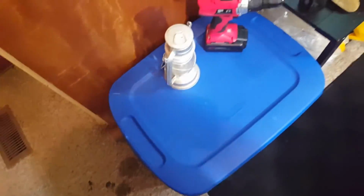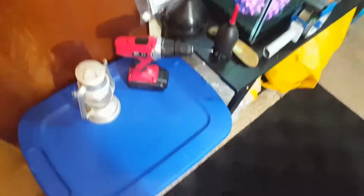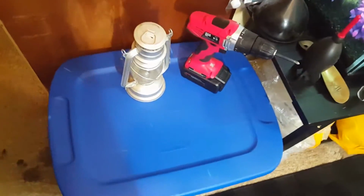I don't have much room. I had to get rid of my big toolbox. I keep a lot of stuff in storage, so I keep some tools in here that I would find myself using a lot. In this closet, let's see here.